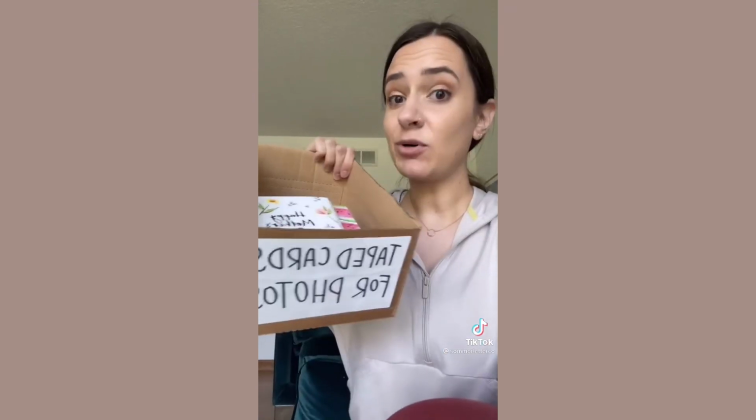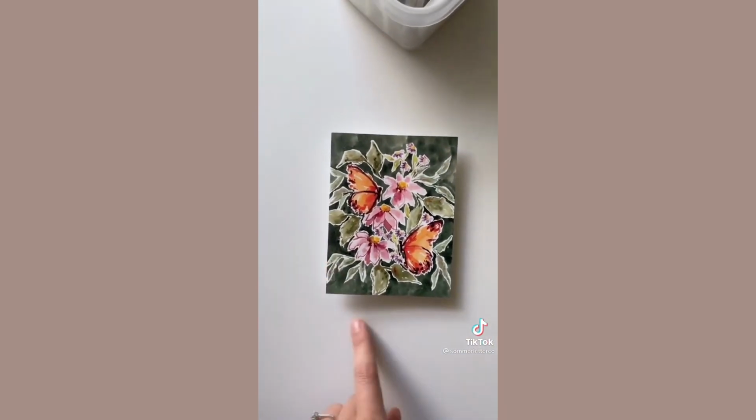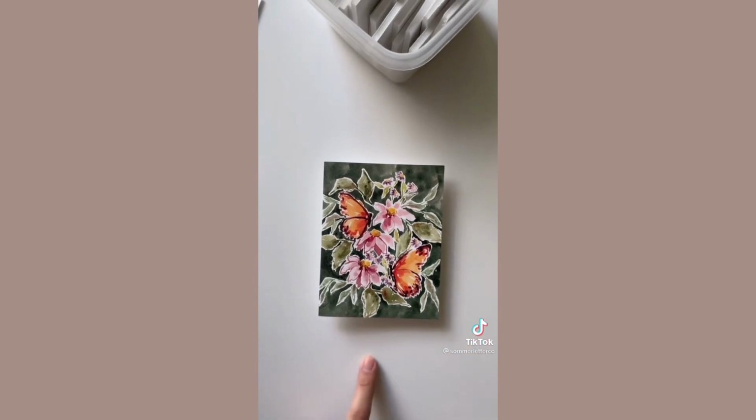Tools of the trade: I use tape to hold my cards together, and I keep a whole box of cards that are taped shut that I can use just for pictures. I use scraps of foam board to create shadows under my products. This is a card, and here's a card on top of foam board. The shadows enhance the dimension of the photo.